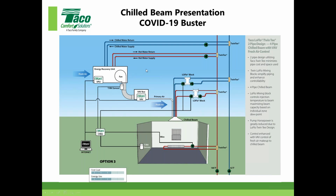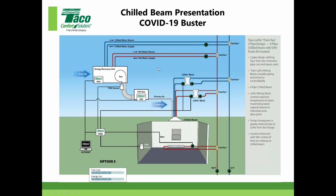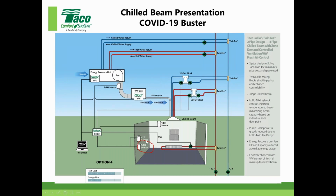We added one more device, and that is a CO2 sensor. So let me go back. If you'll notice, the room temperature sensor right here is measuring both temperature and relative humidity. That allows us to calculate the dew point temperature. That allows us to set the water temperature 5 degrees above the dew point temperature. And by adding another device, we're adding a CO2 sensor. Let me erase this for a moment. Let me try redrawing that. We have a temperature and relative humidity sensor, and we're adding a CO2 sensor.